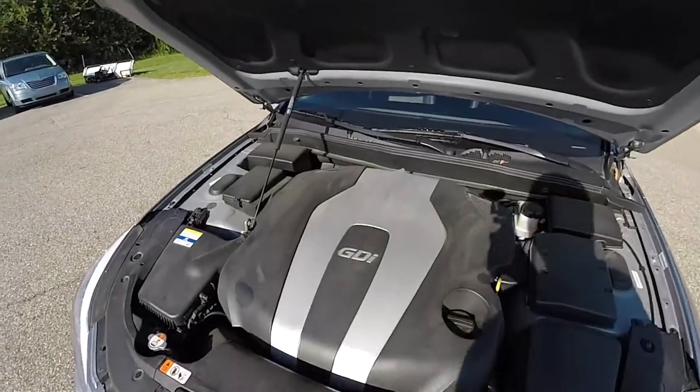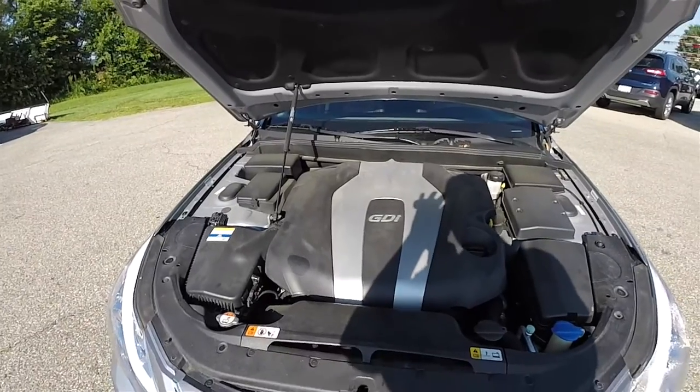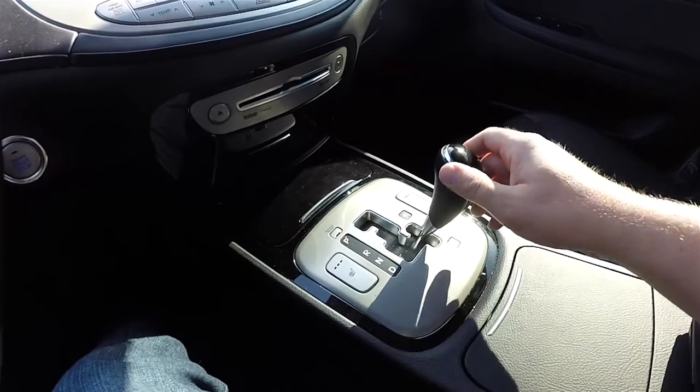This vehicle is powered by the 3.8 liter Lambda V6 engine. Has an 8-speed automatic transmission with Shifttronic manual shiftability.